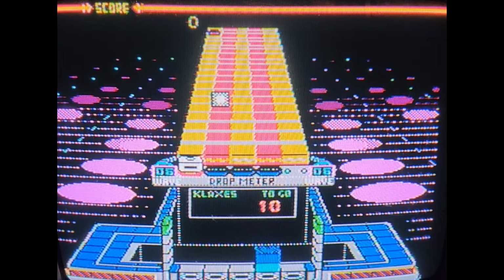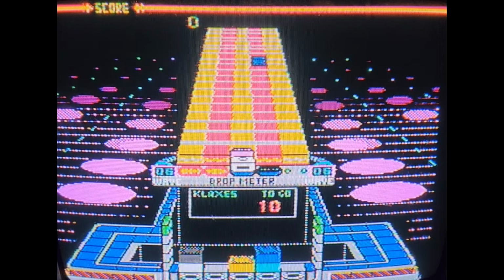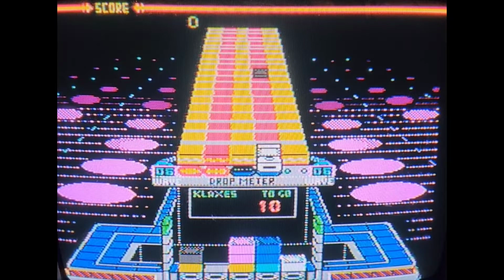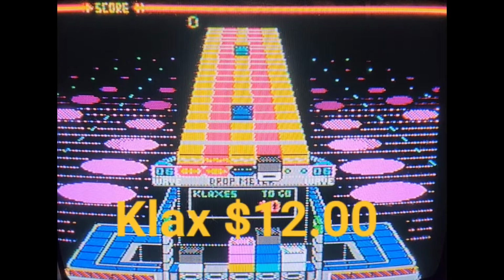The player must catch colored tiles coming down a conveyor belt. You then score points by arranging the blocks in certain orders. You must get stacks of three, whether they be vertical, horizontal, or diagonal. It's basically if tic-tac-toe and Tetris had a baby. This game is simple, fun, and very easy to play. It's highly addictive, too. Definitely one to check out. On PriceCharting.com, the game is valued at just $12.